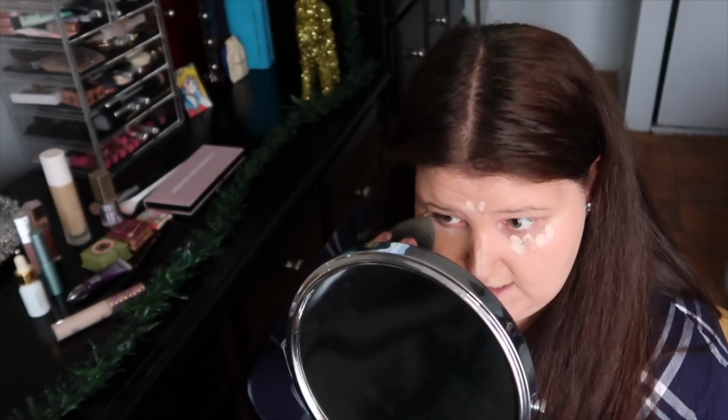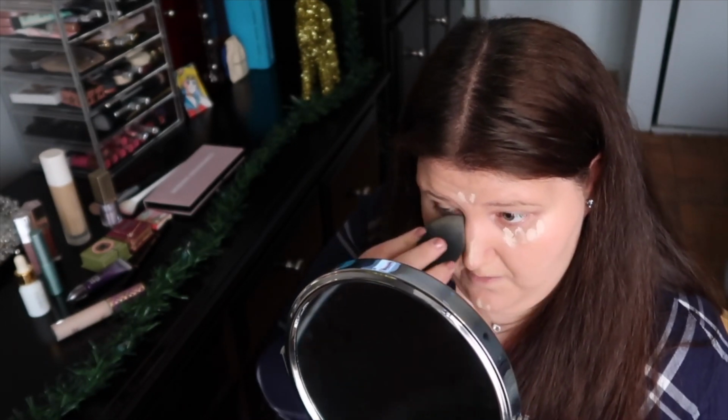So after I do that, I take my damp beauty blender. I use it for foundation. It doesn't really matter if I use it again. So I use the same thing and just kind of buff it out.